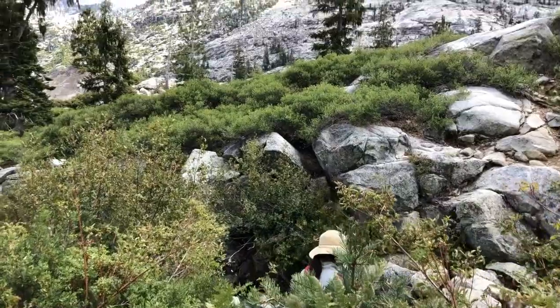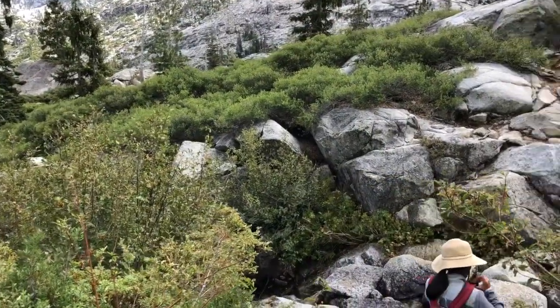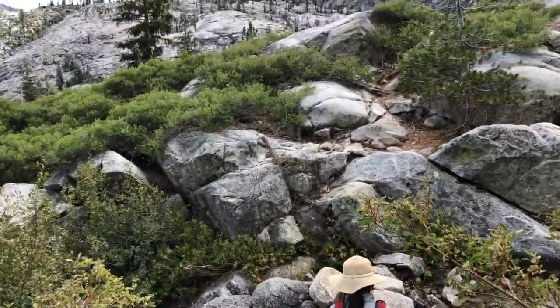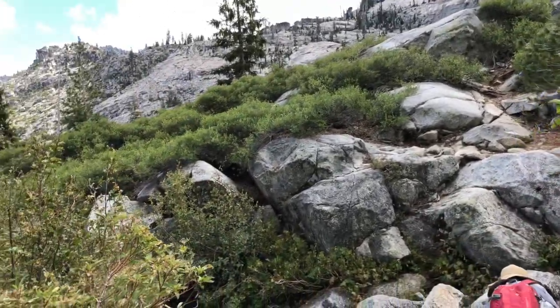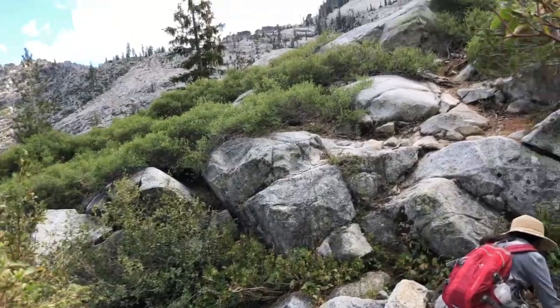This is a great place to hang out and swim in the summertime. The lake does warm up. Today it was cloud cover, so I didn't really want to go in the water, but usually it's a great swimming lake.